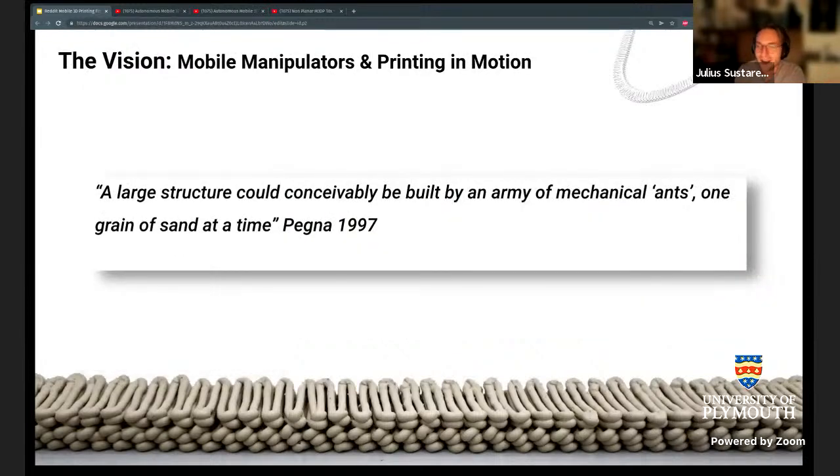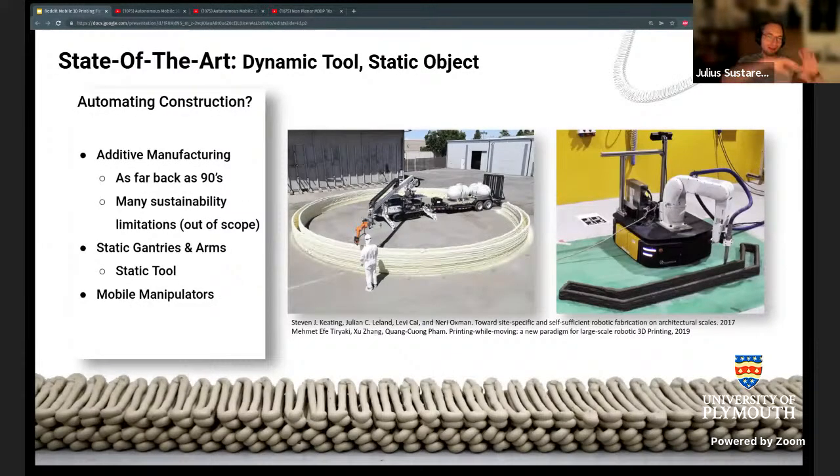It doesn't work well. And if you flip this around and look at the scope of the landscape of research right now, you do see more systems emerging where the tool is the dynamic one, and it's moving in an environment much bigger than itself. And that's where mobile manipulators come up, and specifically mobile manipulators performing additive manufacturing and 3D printing, and hopefully utilizing the fact that they're mobile and they're in a very big space, and can deploy these very agile robot arms performing complex tasks throughout the workspace.